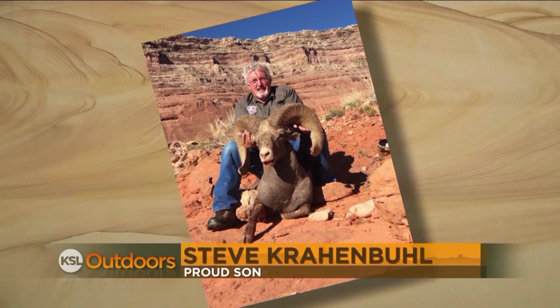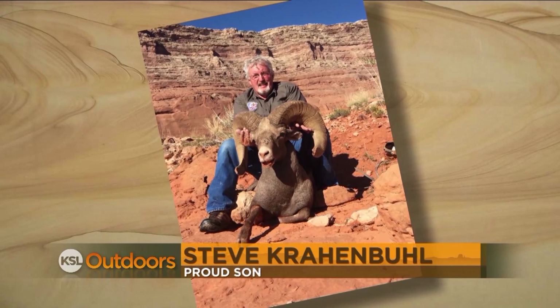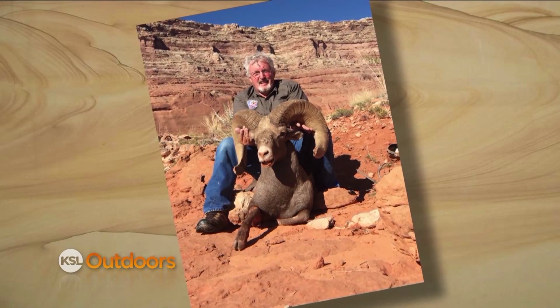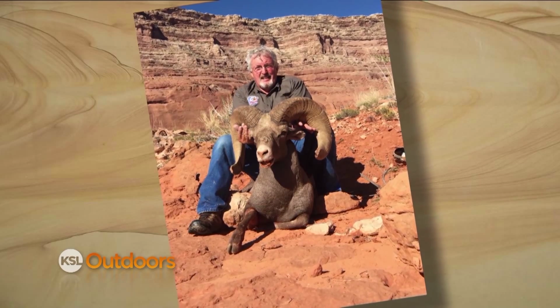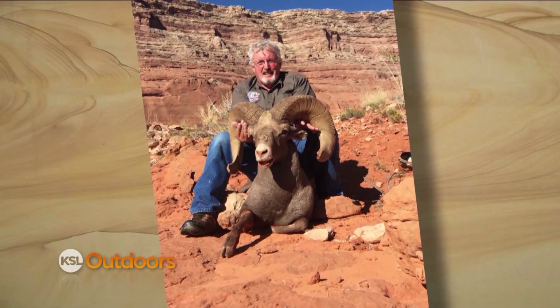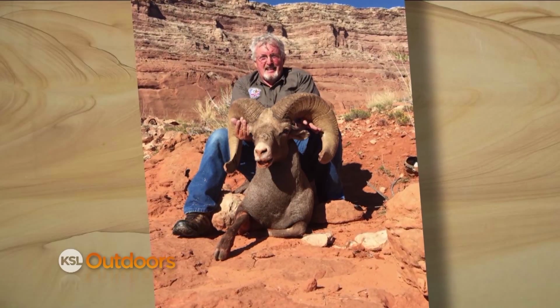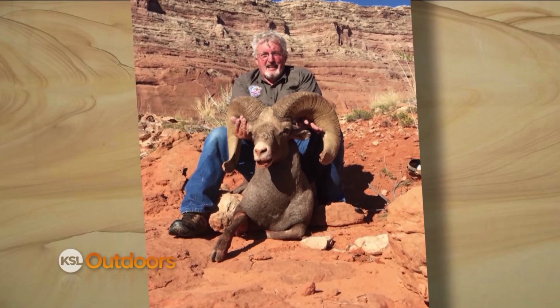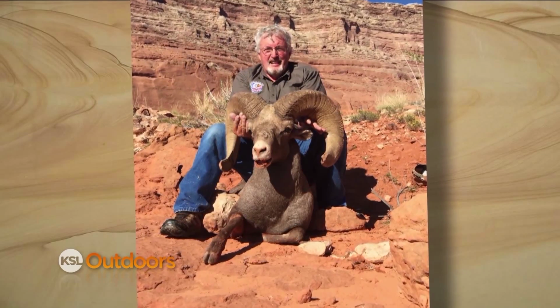Steve's dad, John Crayenbull, drew a desert sheep tag, the third once-in-a-lifetime tag John has drawn. The stars aligned perfectly as John was able to harvest this beautiful stud of a ram that scored 176 6/8, making it number 2 in Utah all time. Quite an accomplishment for a 69-year-old, to say the least, and a hunt that Steve will always remember as the one he shared with his dad.